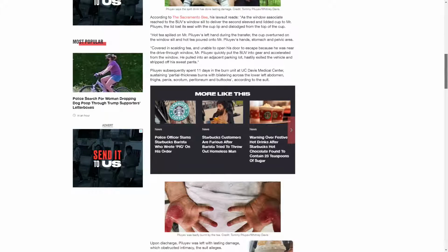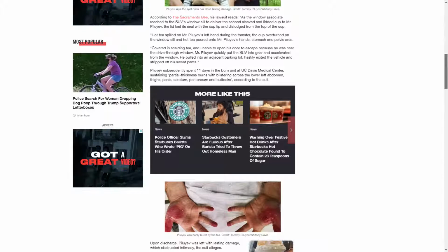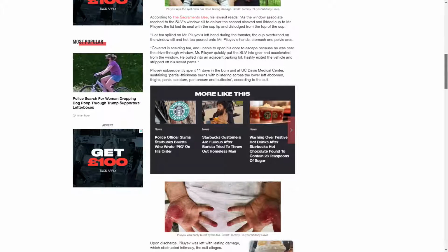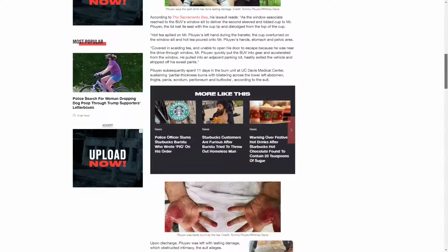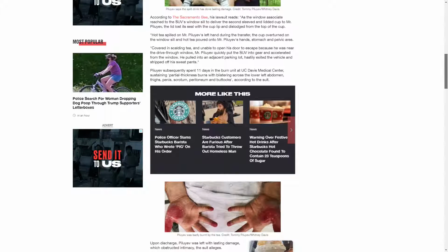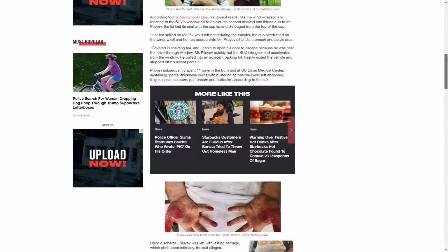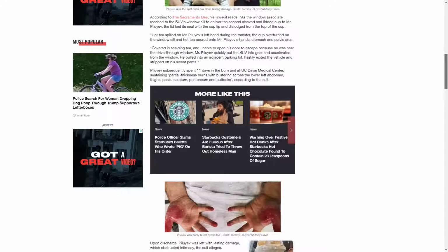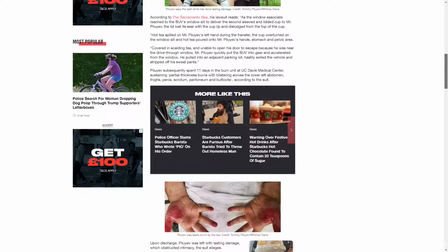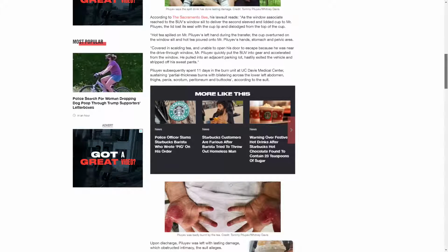And it sounds like he was getting something pulled up at the window in his SUV, and the lid, I guess, came off. It said the lid lost its seal with the cup, dislodged from the top of the cup. Hot tea spilled on his left hand during the transfer. The cup overturned on the window sill, and the hot tea poured onto his hand, stomach, and pelvic area, covering him in scalding tea, unable to open his door to escape because it was near the drive-through window.